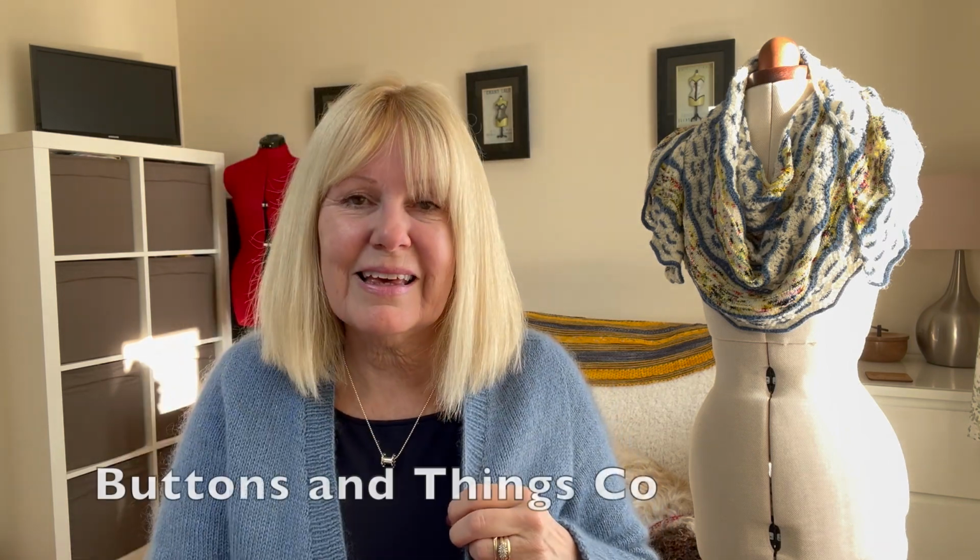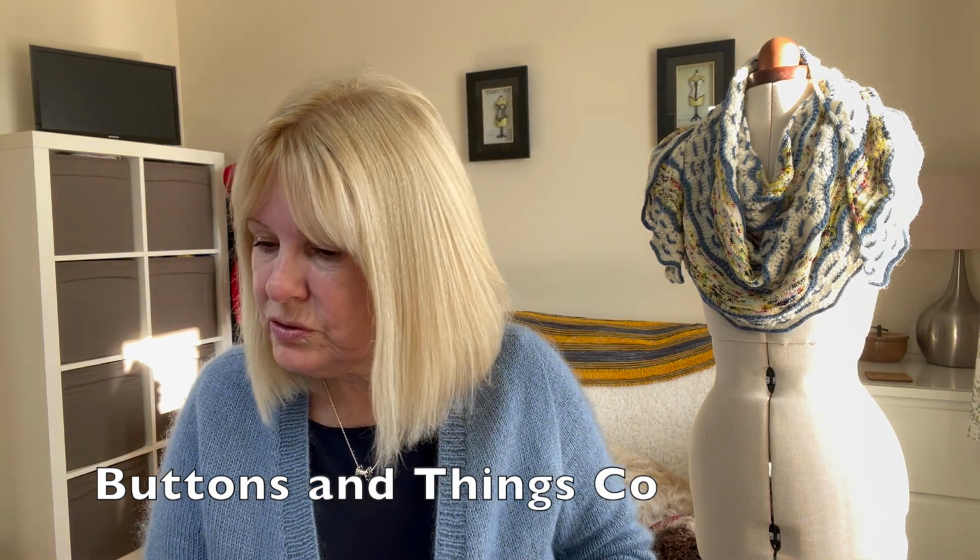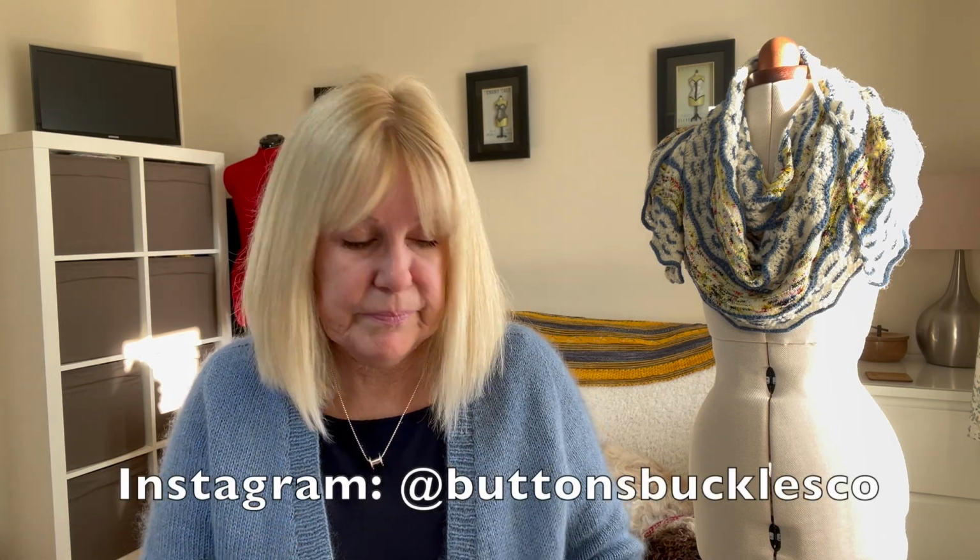I must also mention the buttons, because I managed to get these buttons at a UK yarn show, and they were from a company. Now she's called Buttons and Things, but her Instagram handle is, I wrote it down because it's slightly different, so I just checked my notes. It's Buttons Buckles Co on Instagram, and she sells for mail order, and she also goes to some of the shows. But I was amazed that I could just get these in the UK. So that was really such a lucky and a lovely find.